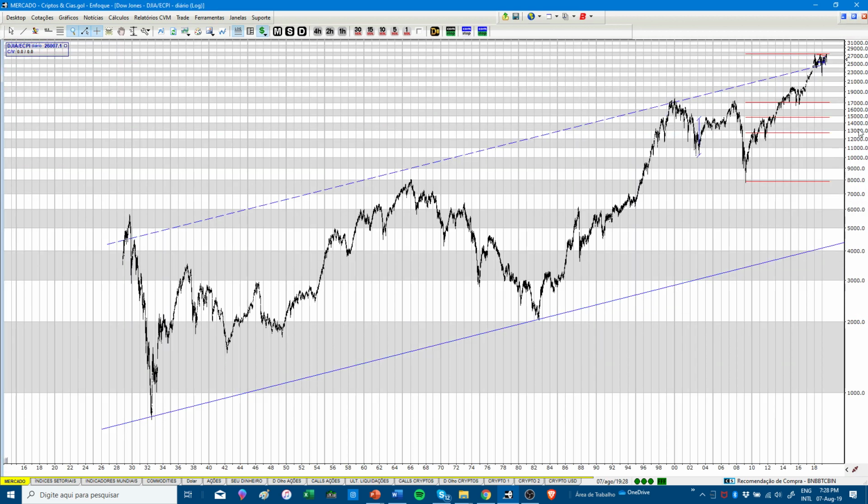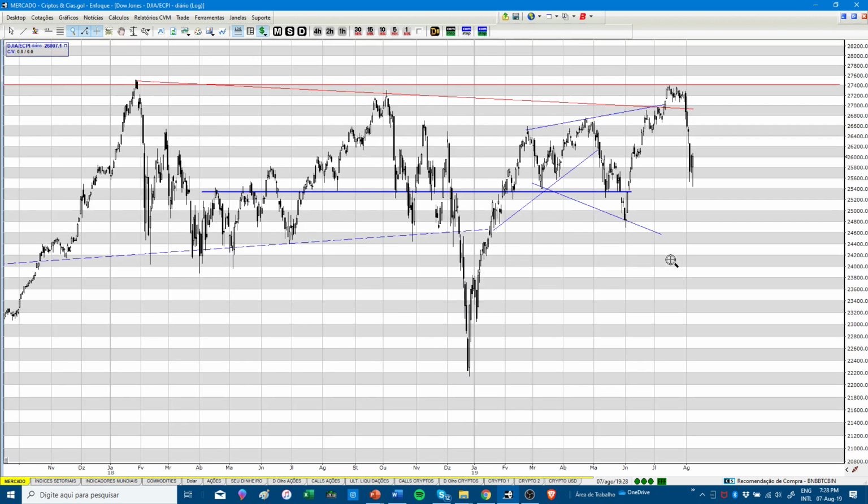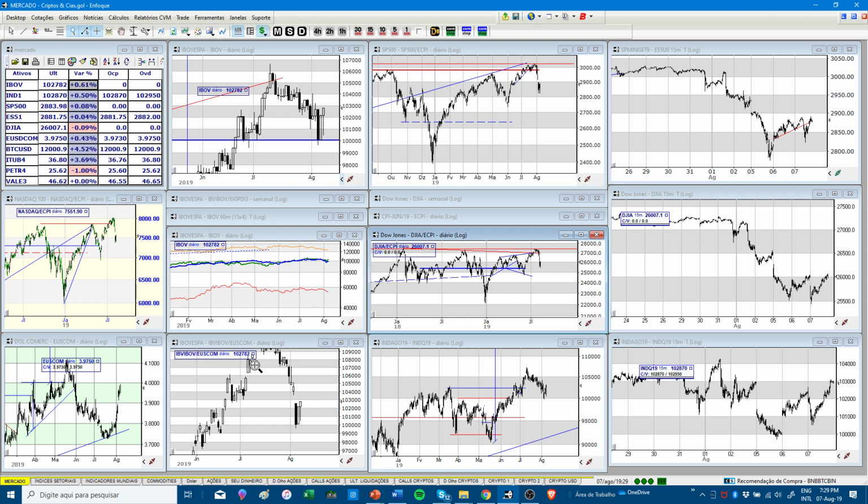The Dow Jones is also showing us something very similar. Remember that we imprisoned the Dow Jones in this chart since 2013 in this upward channel, and we're right up there above the channel guideline, as I call it. So we're testing in the Dow the support at 25,400, but again, it's probably going to flag down and break the support and come to the next one, which is 24,700.